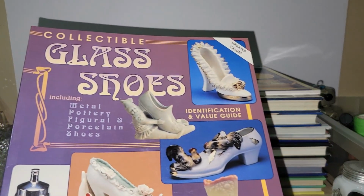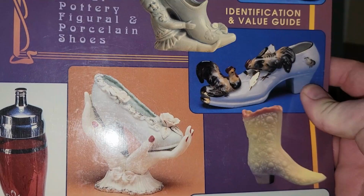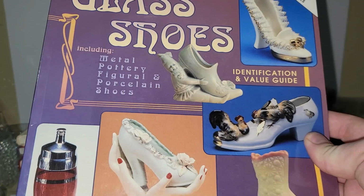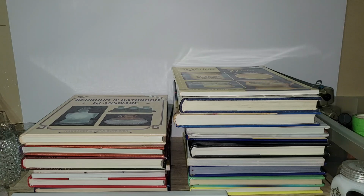We've got one on collectible glass shoes. I know that people do collect these items, so I'm sure, hence the term collectible glass shoes. So I think somebody out there would absolutely love this. So I picked that one up.